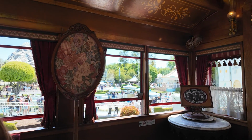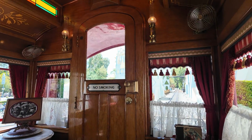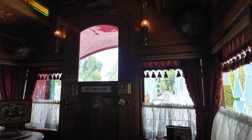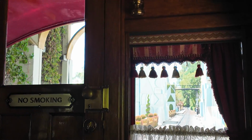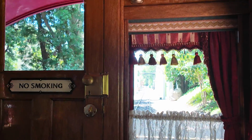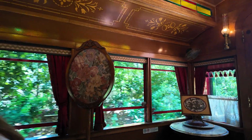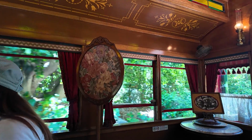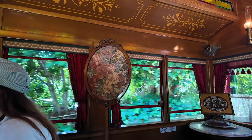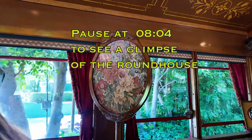And I have a ton of facts to share with you about the Lilly Belle, but I also want to make note that over there on the left-hand side of the screen, you can see that there is actually a picture of Walt and Lilly on the Lilly Belle, which I think is so cute. And real quick right now, I want to show you just a quick glimpse of something I was talking about earlier, which is that we got to see the Roundhouse, and we actually got to see it from the It's a Small World side of the train tracks, but we're about to pass it right now, and what it is, that's the building that's 2 stories.